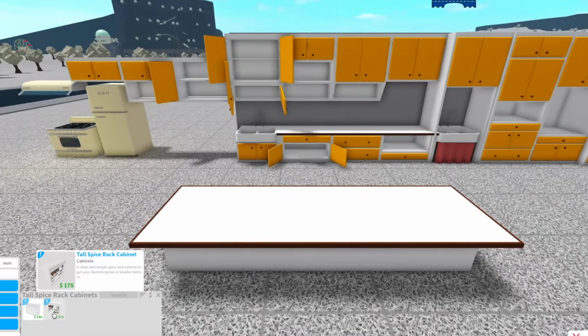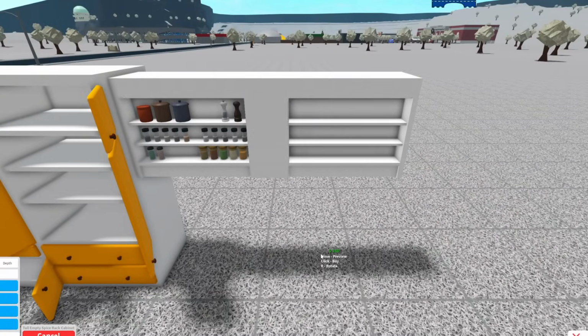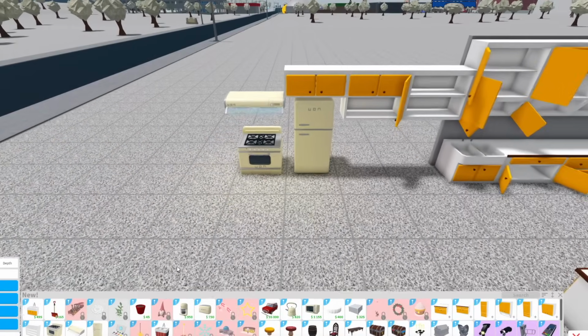Oh, and I forgot to show you, there's even more cabinets. We also have a spice rack, and then we have an empty spice rack as well. Could be great for restaurants or your kitchen, as it's supposed to be, I guess.